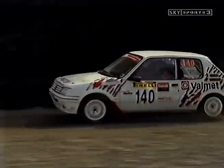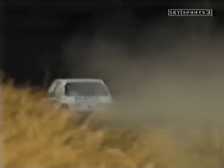Another of the leading Formula 2 runners, John McElraith. He should know his way through here. He looks after some of the forestry machinery right in this forest, so maybe he's got a bit of an advantage here.